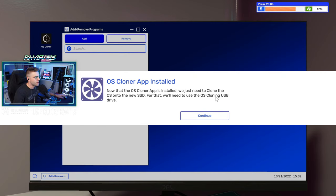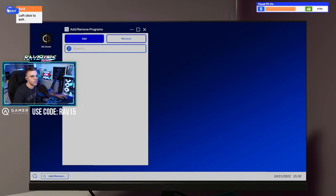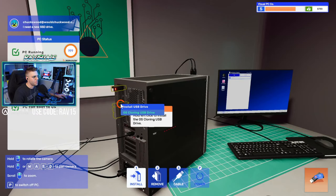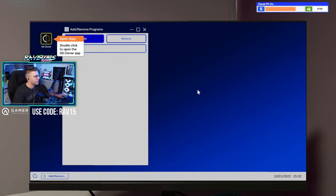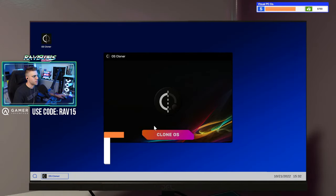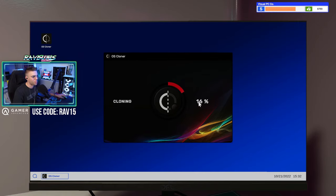We need to use the OS cloning USB drive, okay? Oh, they already have a USB drive for that. Nice. That's useful. Oh, and all you gotta do is just click clone OS. That's a nice little program interface. It looks kind of cool. I like that.